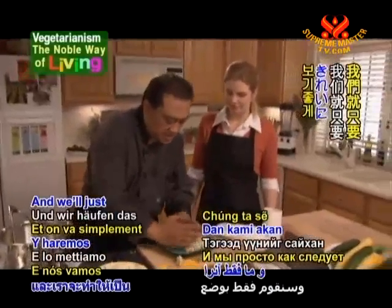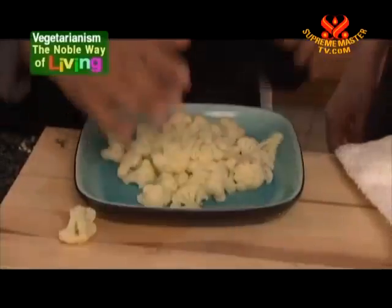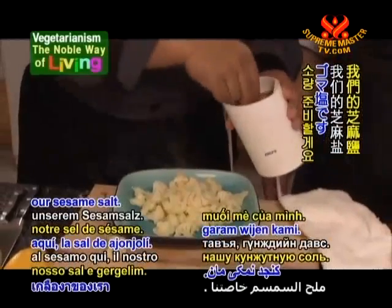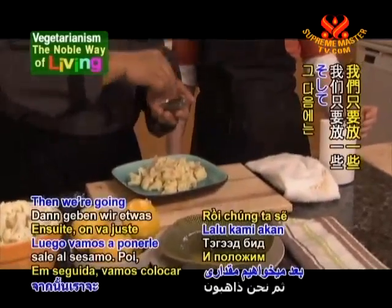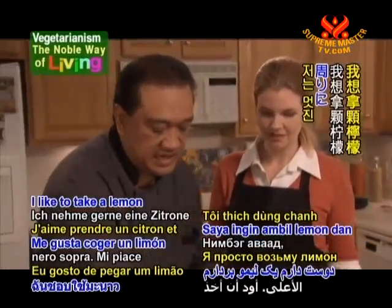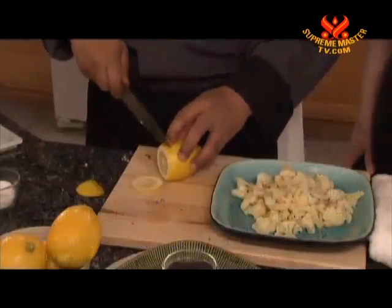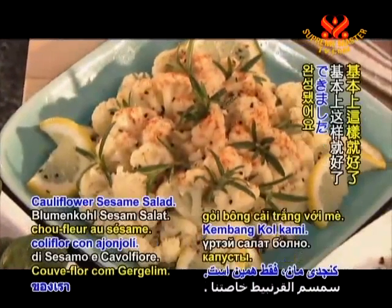And we'll just mound that up nicely. Now we'll take some of our sesame salt here. Then we're going to just put some of these black sesame seeds on top. I like to take a lemon and just put some nice lemon pieces around it. And that's basically it for our cauliflower with sesame salt.